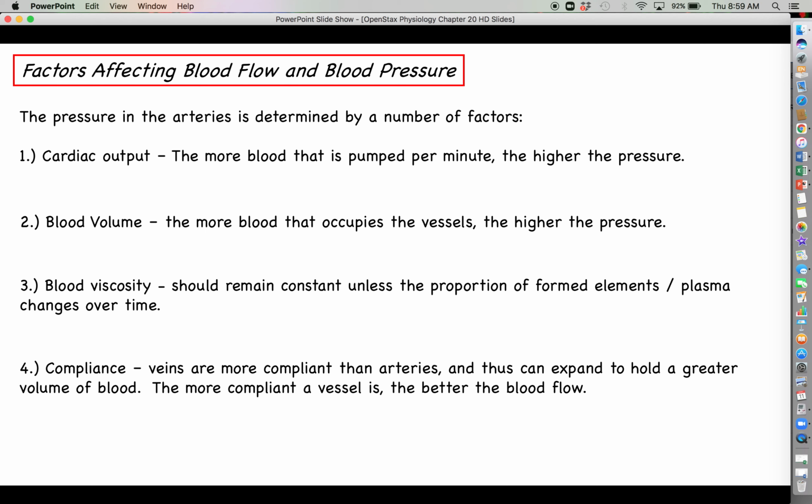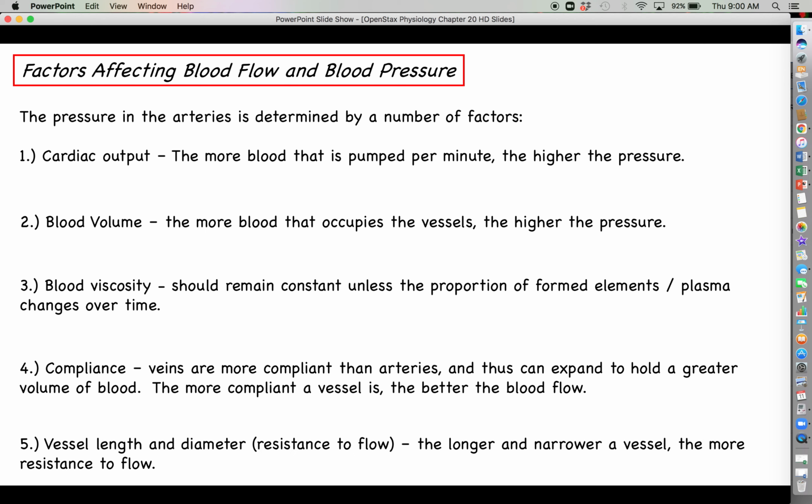So the more compliant a vessel is, the better the blood flow is going to be, and as such, we can get away with a lower pressure in those vessels. So again, that helps to explain why the pressure in the arteries has to be higher than in the veins. And then finally, also with Poiseuille's law, we also talked about vessel length and diameter, talking about resistance to blood flow. And the idea there is still the idea here.